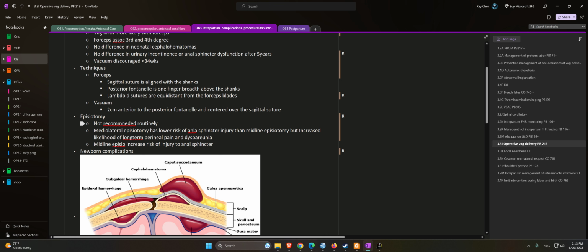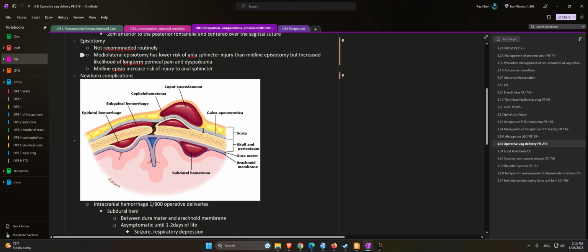Episiotomy is not recommended routinely. Medial lateral episiotomy has lower risk of anal sphincter injury than midline episiotomy, but increased likelihood for long-term perineal pain and dyspareunia. Midline episiotomy has increased risk for anal sphincter injury.